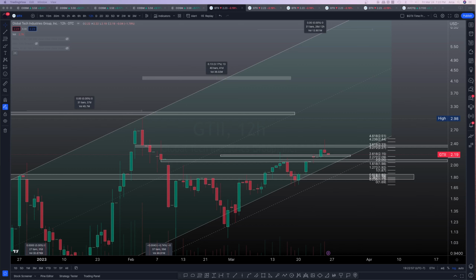GTII with a very impressive run followed by a last-minute sell-off, huh? Let's go ahead and just evaluate what could be happening and what the probabilities are for the coming days.